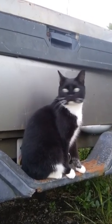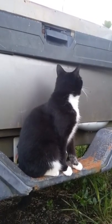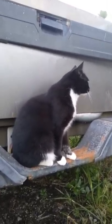Hanging out in the driveway. What's up, Tux? So many things happening. Tux and I normally stay within about a 30-foot radius of our house. This is a driveway. Wow.